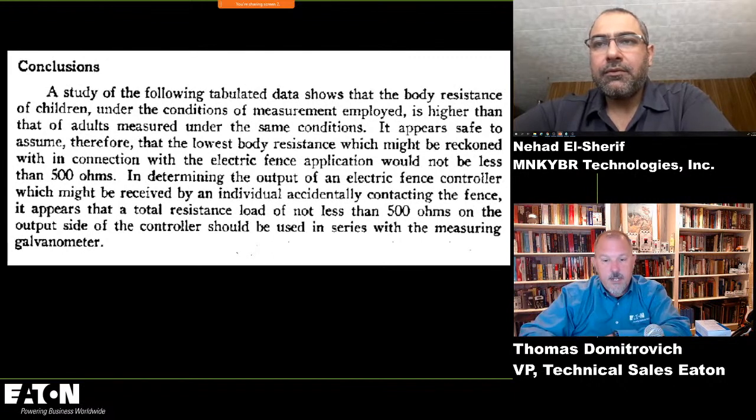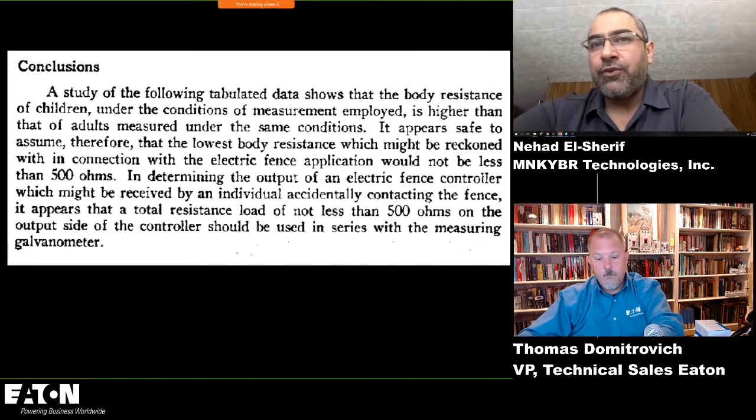Basically, in connection with the electric fence application, the lowest body resistance that they would use is 500 ohms. Yeah, typically it's between 500 and 1500 ohms, like 1.5K. Yep, so this is kind of the average. Of course, assuming that the skin is not wet, because Tom will be touching on this, maybe Wednesday, when we talk about marina electric shock drowning. Once your skin is wet, your body resistance drops tremendously. It could be like 100 ohms or 200.